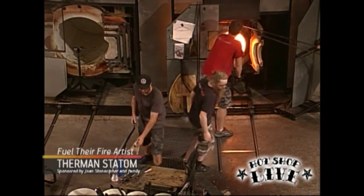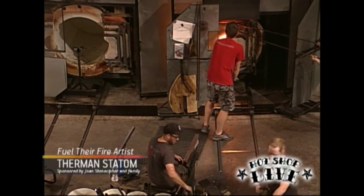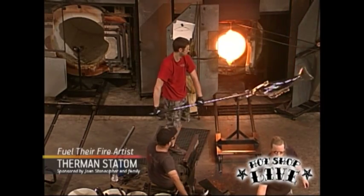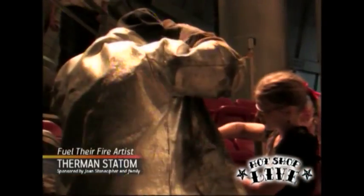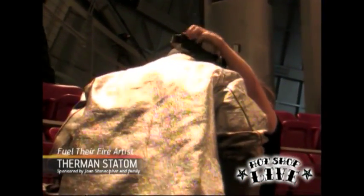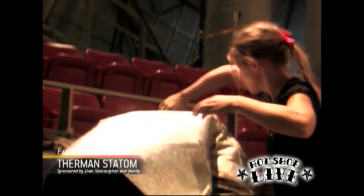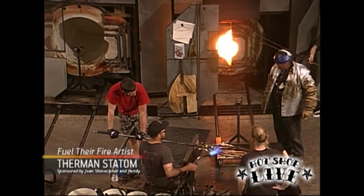All right, so they're doing a final fire polish over the piece in the glory hole. And then they're going to anneal it. So you've noticed that Therman's suited up into the outfit that we use in order to load things into the annealer, where we slowly cool down things we make here in the hot shop. This is all protective clothing in order to keep you safe, because you're leaning into an oven. You're leaning in there with a hot piece of glass. So you need to be ready to be insulated and safe.